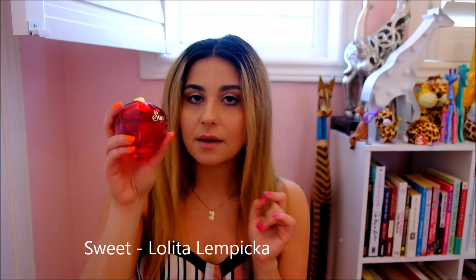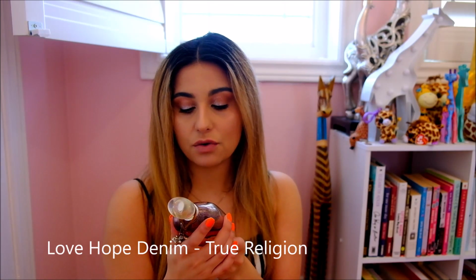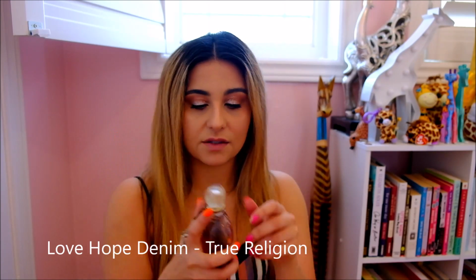Then I've got Sweet by Lolita Lempicka. I love this one. It is exactly what I needed it to be. It is just like a cherry, lipsticky, synthetic, very 90s cherry scent. And it's great. If you like those kinds of scents, or if you want to feel that nostalgia, I really recommend this. Another synthetic cherry scent that I like is True Religion's Love, Hope, and Denim. I think that's what it's called. And this one is another very similar cherry lipstick scent. Very reminiscent of the 90s.